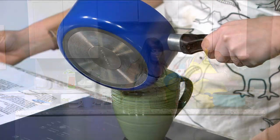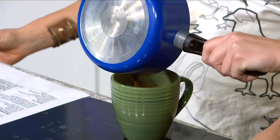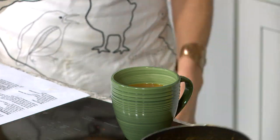You guys, it smells so good. I'm interested to see what the turmeric tastes like. Yeah, you go first. It might be super piping. And again, you can add sweetness as you want.